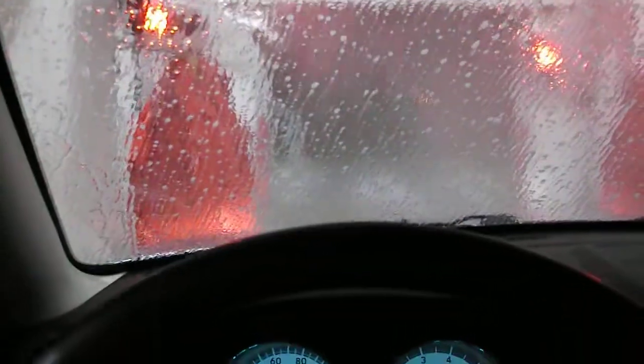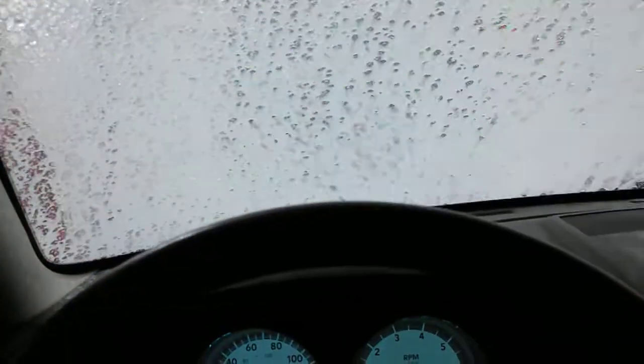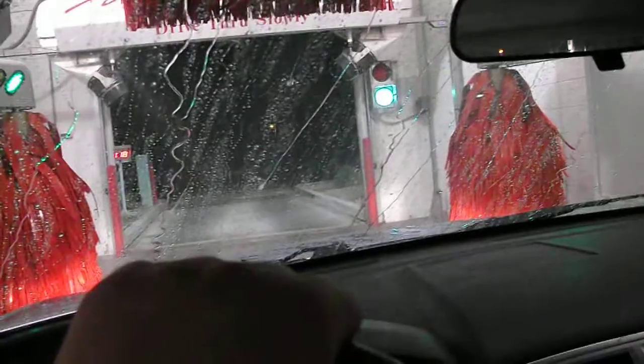Okay, this one right here is rain shield directly. It even has its own spray nozzles. And this one is spot free rinse. The only Ryko, new Ryko machine that has spot free rinse. Man, look at that. The water's just beading phenomenally.